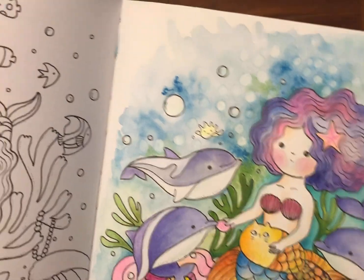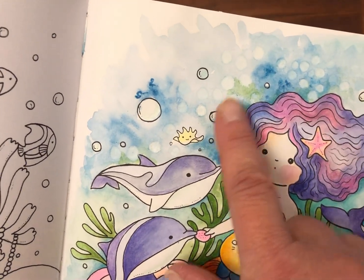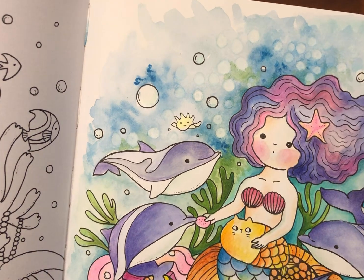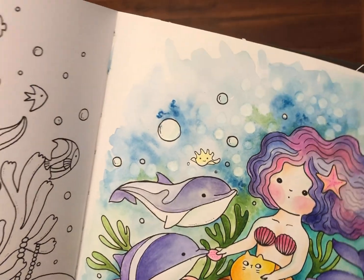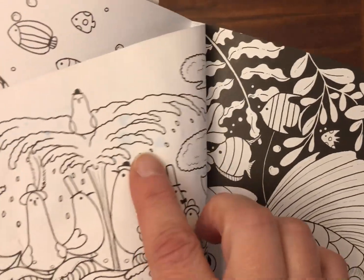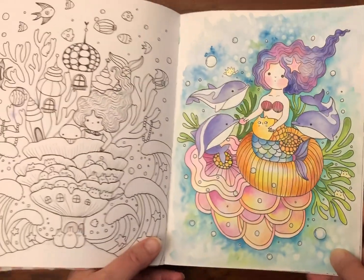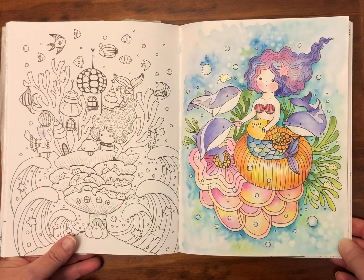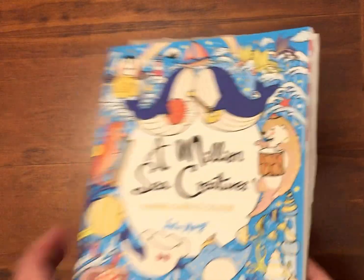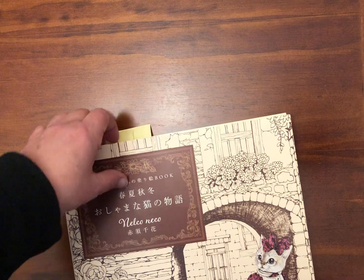Because what I did was when this was all wet here, I used the white Inktense pencil to draw those little sort of bubbles in there and get the texture. And where I've worked into the wet paper, it's pushed the pigment through, I think, more than anything. So I was quite happy with that one as well. I think I've enjoyed all my pages this month. I don't think there's anything that I'm actually disappointed in. It was a good month for colouring.